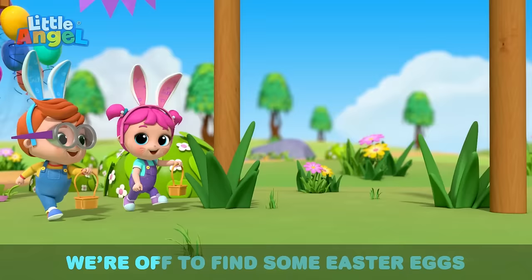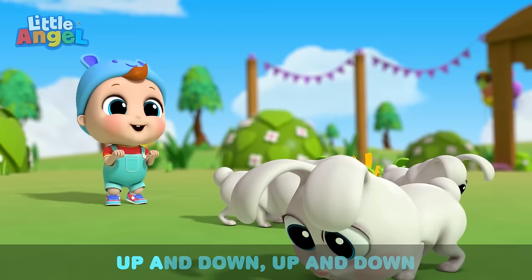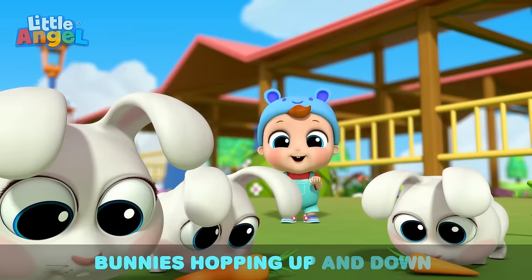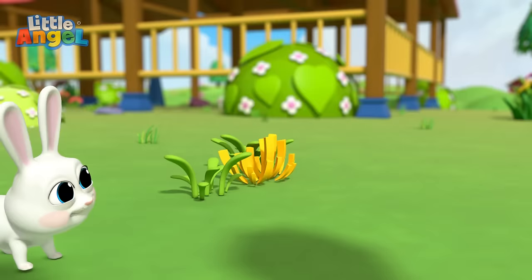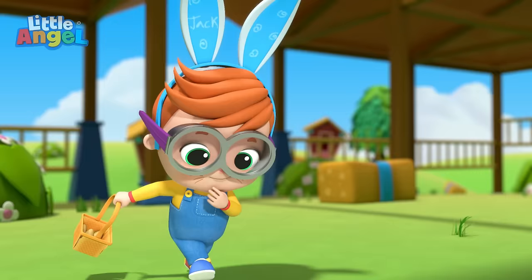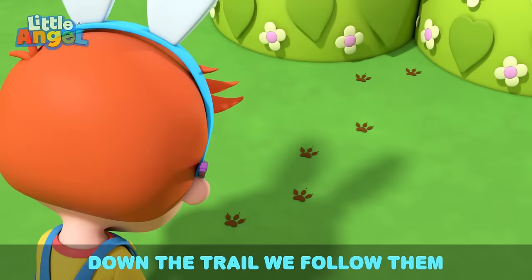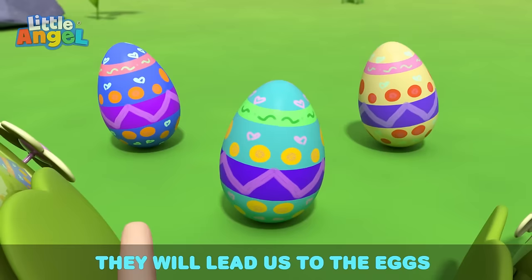We're off to find some Easter eggs. Hi-ho, hi-ho, hi-ho. Bunnies hopping up and down. Oh, let's see where they go. Down the trail we follow them. They will lead us to the eggs. We know, we know, we know.